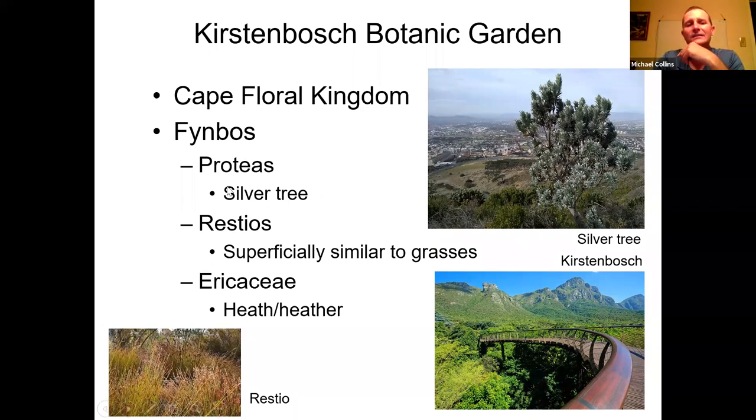And so they had these proteas, three main groups of proteas, like this silver tree here, the restios, which superficially look like grasses. And then some of these heaths or heathers really are kind of diagnostic of the Fynbos.